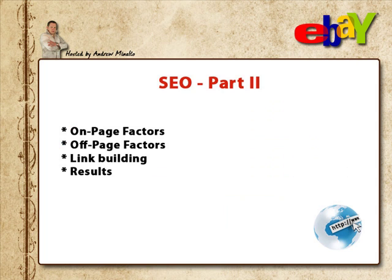That's it for today. Next week we'll continue with on-page and off-page factors, link building and results checking. Your task now is to create a list of at least 20 keywords for at least one product you sell. Get the list done by next week so that you can instantly start working on optimization.